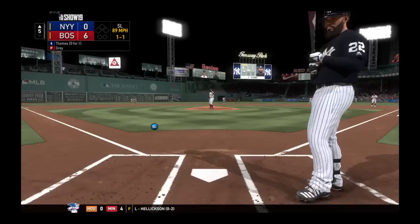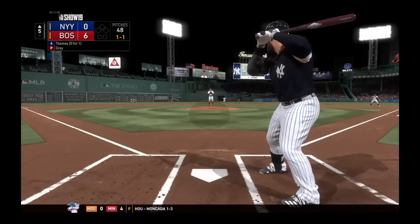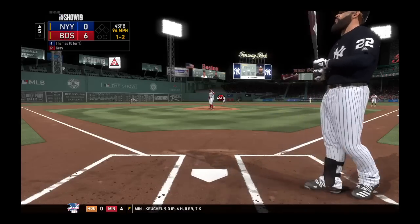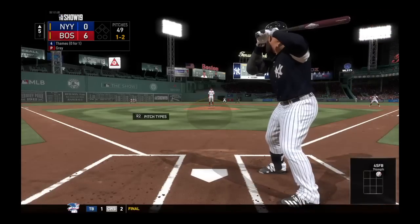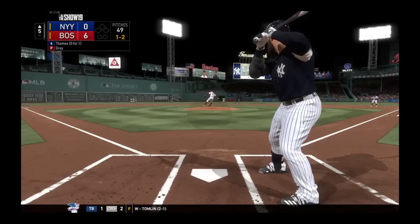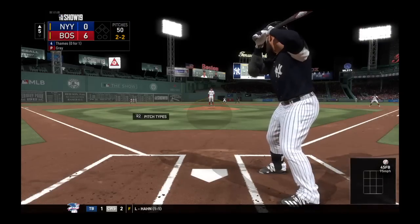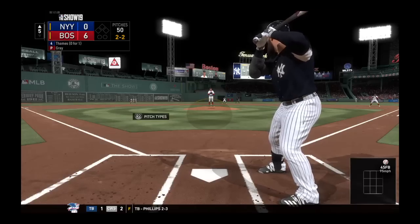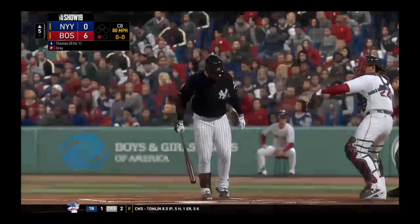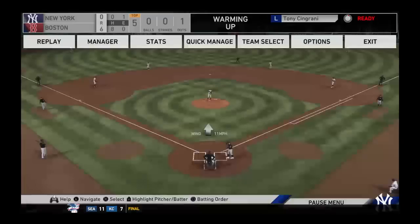That misses wide. 1 ball and 1 strike. Thames behind 1-2. Here he comes on a ball and 2 strikes. Looked like the fastball got away from him there. It's ball 2. Well, 2 straight fastballs inside haven't put him away. So now it'll be interesting to see what he turns to. And he struck him out. And that's 8 strikeouts thus far.